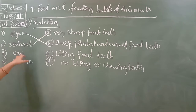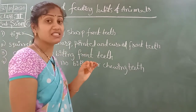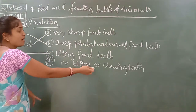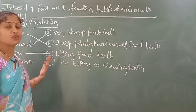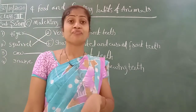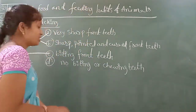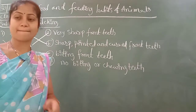Next, cow, biting front teeth. Only grass, biting purpose. Only front teeth they have, no? Cow. Next, snake: no biting or chewing teeth. Snakes have no teeth. They can swallow the whole food totally. Like that only, no? So, completed, no? Next.